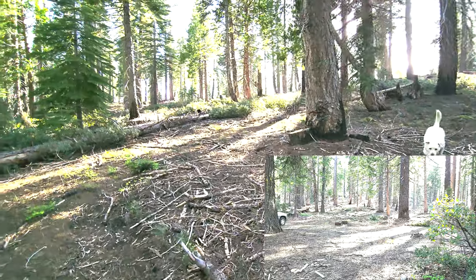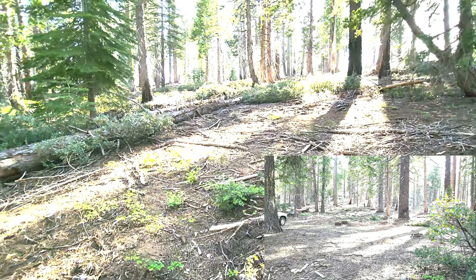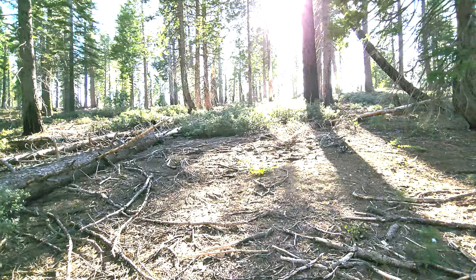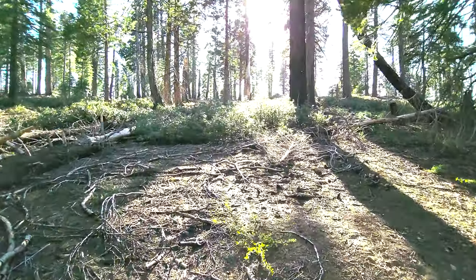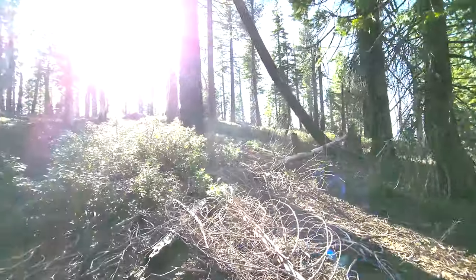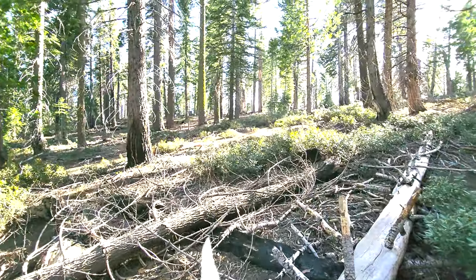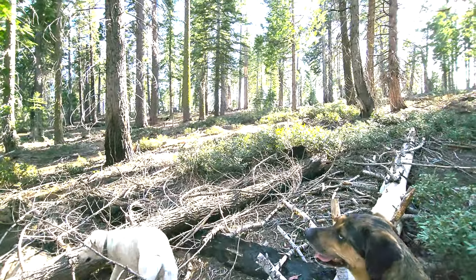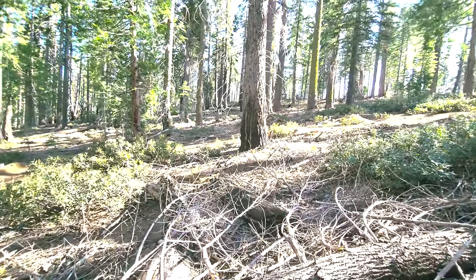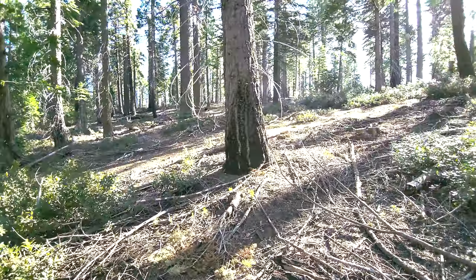This is what you call tromping through the woods, not knowing where you're going. Looks like a cat went this way. Caterpillar. Yeah. I mean like a cat, like a D6.